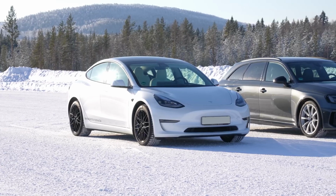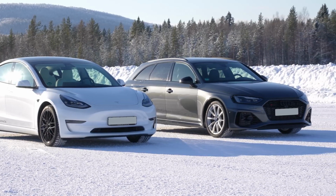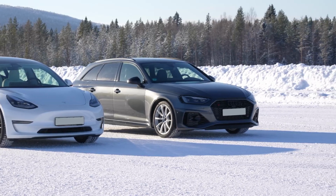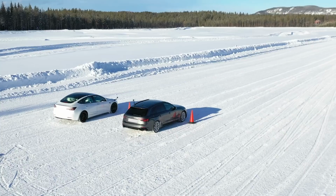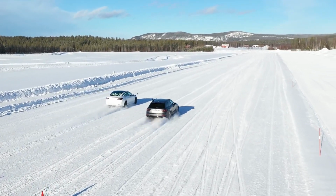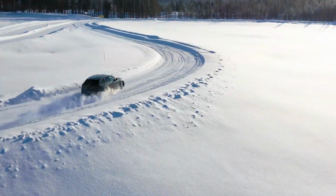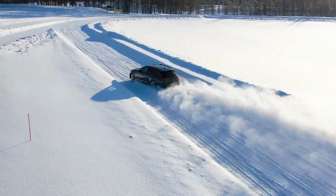As always, in the interest of fairness, both cars have been fitted with exactly the same size of the Pirelli P Zero Winter. This is Pirelli's ultra high performance winter tyre, so it's perfect for these kind of cars, and it should give us a really good look at which car is best. I'll be racing the cars in the all-important snow acceleration and doing snow handling to see which is fastest and which is more fun. And if we get time, we'll look at some hill starts and hopefully even ice.